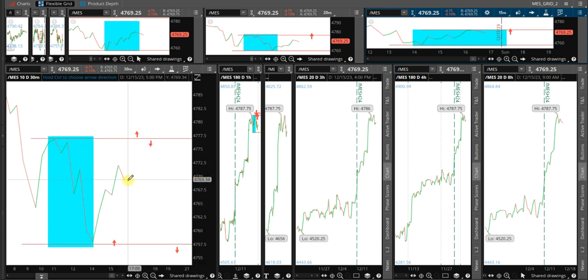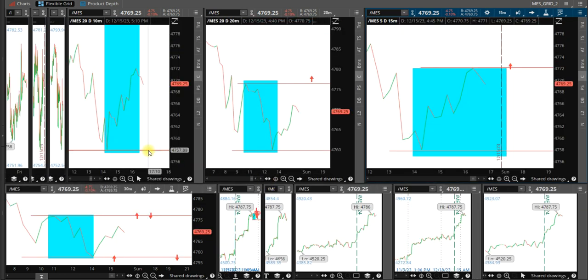Now, if we spike down on the open, obviously you have to wait. You want a little confirmation, so you're going to have to look at the smaller time frames. 58 would definitely be where you want to be out of the trade. 62 would, again, be a good stop. And 64 would be a good stop here.